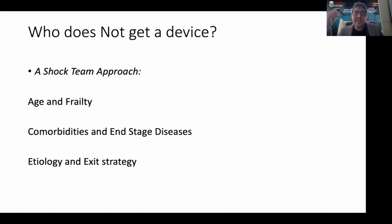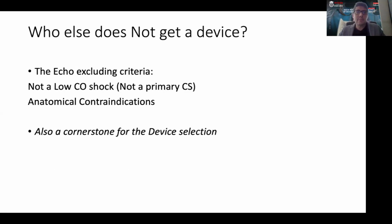The third paradigm is the etiology and exit strategy. So what's going on? You have to have at least an idea about what's the cause of this shock, and is it likely to recover, or is the patient a candidate for destination therapies like heart transplant or HeartMate 3? So what is the etiology and what is the exit strategy? If you have no exit strategy, you should not implement a device. You have to have an exit strategy.